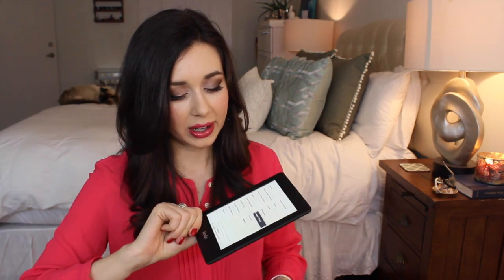So right here at the beginning, it's asking me for some instructions. It wants to know which language I would like to speak. The next step for me really at this point is to go ahead and download all of the books that I'm going to read on my vacation to Thailand, and there are quite a few.